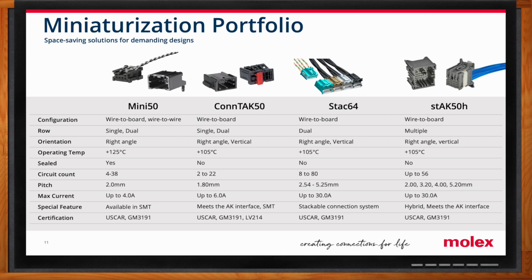Our Mini 50 is available in circuits from 4 to 38. It's on a 2 millimeter pitch and can handle currents up to 4 amps, which is dependent on the wiring size that you use. The Contact 50 is an AK or European style terminal. So if you have a customer that might be more European based or wants to sell products into Europe, Contact 50 would be a great choice. The headers on the Contact 50 are available in both right angle and vertical, and we've got a unique side latch that gives you a very low profile. So if your customer's looking for a connector that's going to help them with a short unit, the Contact 50 is a great application for that.